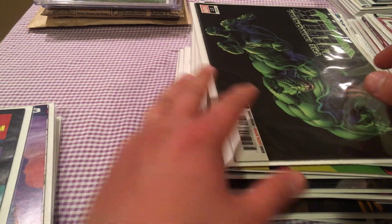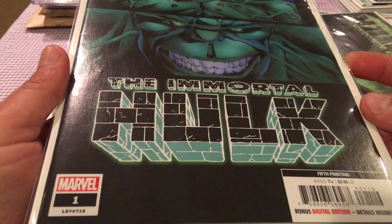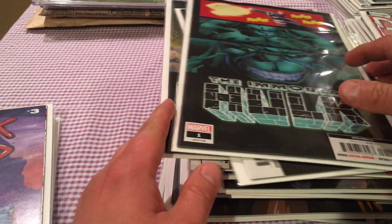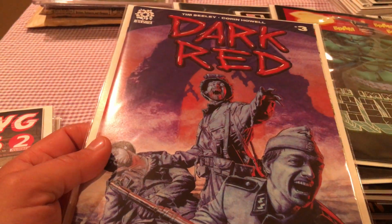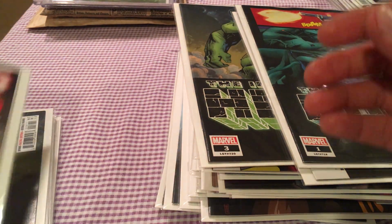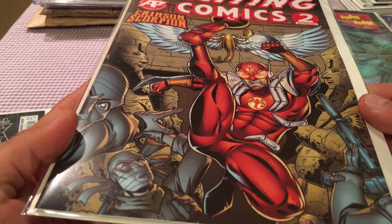And also picked up the Immortal Hulk 5th printing variant of #1. So that's cool. Picked up another cover of Dark Red #3. I don't think I remembered that I bought it elsewhere, otherwise I probably wouldn't have got it. Picked up Exciting Comics #2.